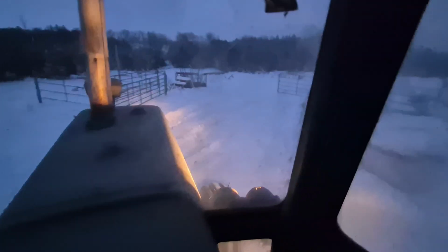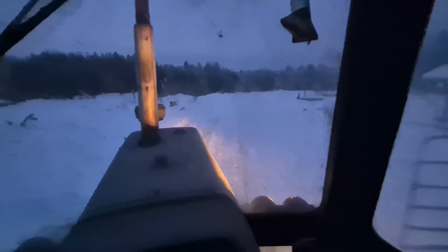So that is where the fuel gauge is at. Hopefully we get to the fuel tank. Got a little bit low on me. Lower than I'd like to see. Well, we made it. Fueling.